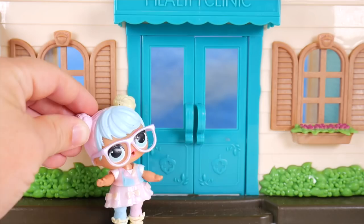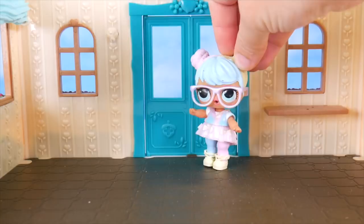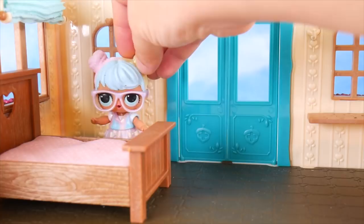Let me see here. Okay. Oh no, nothing's ready inside. Well, the building is nice, but it's so super empty in here. None of my supplies are ready. Okay, Bon Bon, time to get to work. First, I think we should put in a patient's bed. I need a place for my patients to lay down while I examine them.